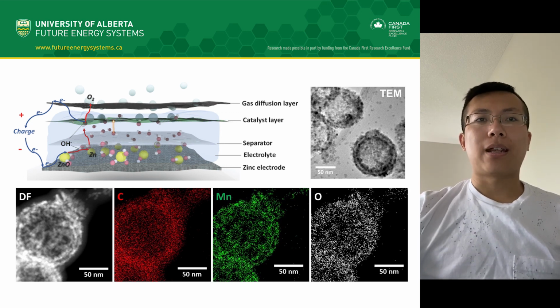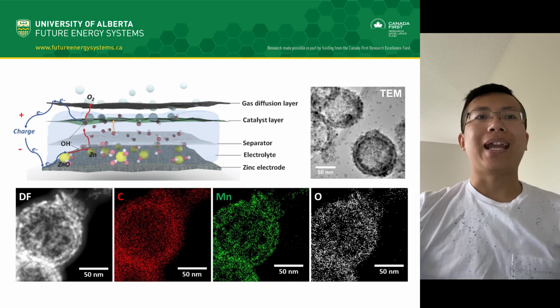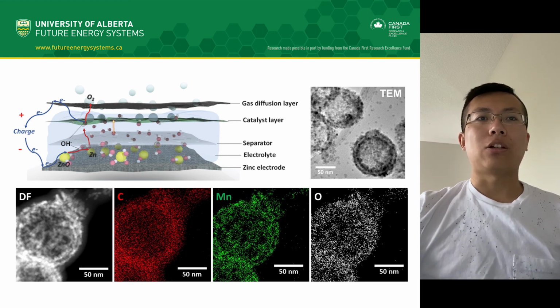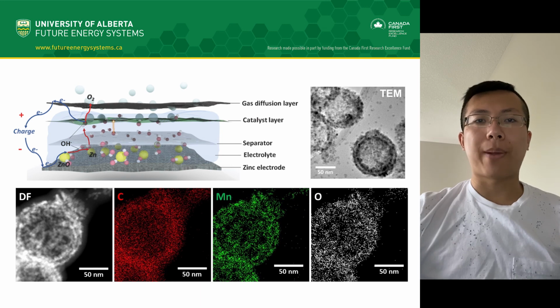Therefore, current zinc-air batteries require platinum and ruthenium as catalysts to speed up the reactions and increase the potential and power output. But the high cost and scarcity of these precious metals greatly impede the large-scale commercialization of zinc-air batteries. My project is to design and produce efficient and cost-effective catalysts as an alternative. The alternative catalyst I produced is a hybrid between hollow mesoporous carbon nanospheres, or HMC in short, and manganese oxide nanoparticles.